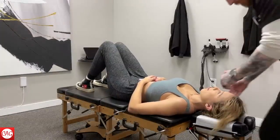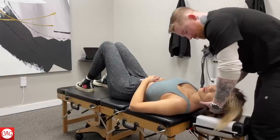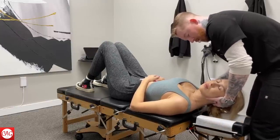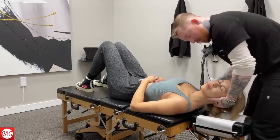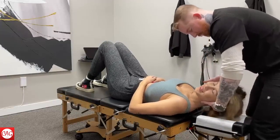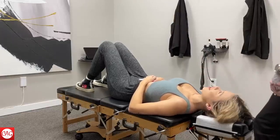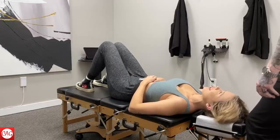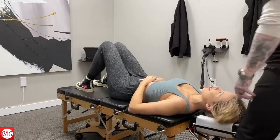So, right in here. Good. Eyes closed for me. And you're just going to let that head fall. Good. How are we doing with the first one? That felt like what I've been needing to do. I just haven't been able. My pop doesn't get that. It's a little different when we do it for you.